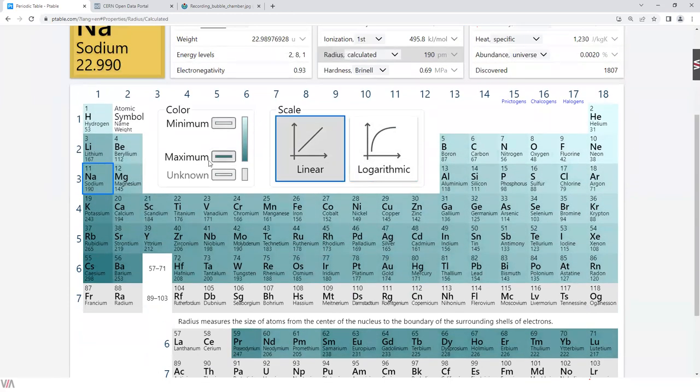And this actually allows us to look at the shape of these as well and color code them.